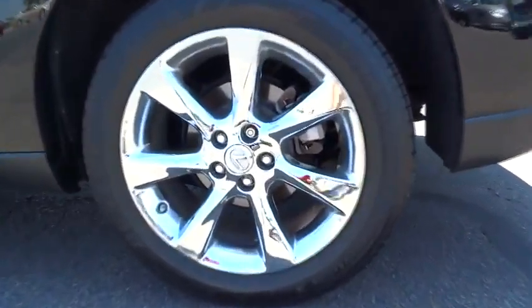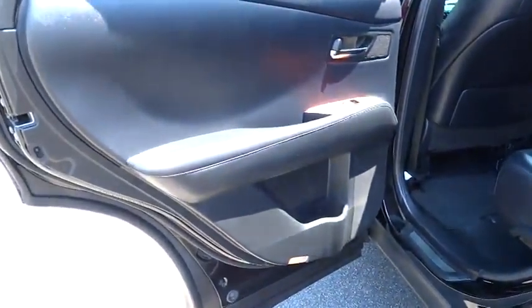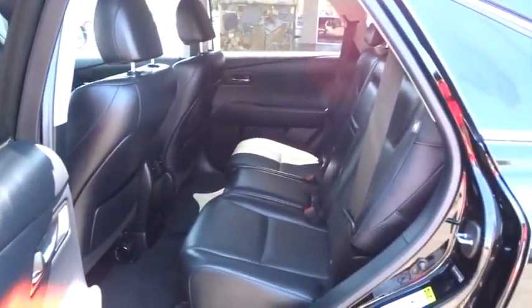system. This vehicle is Carfax certified one owner and qualifies for Carfax buyback guarantee. This isn't just a vehicle, it's an experience. So stop in for a test drive today.